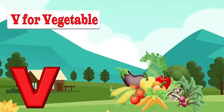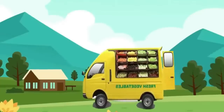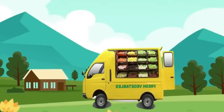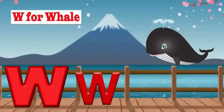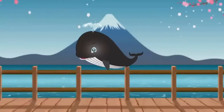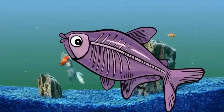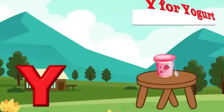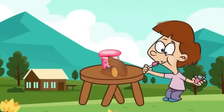V for vegetable. This van is full of vegetables. W for whale. Whale. Whales can't live without water. X-ray fish looks like an X-ray. Y for yoga. Yoga. Yak likes to eat yam.